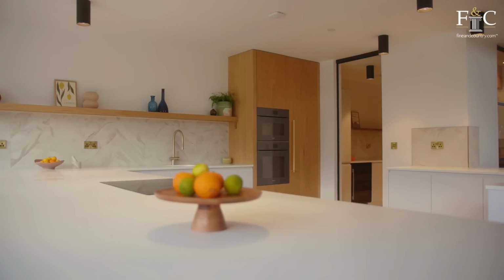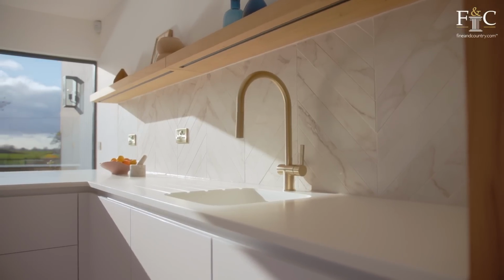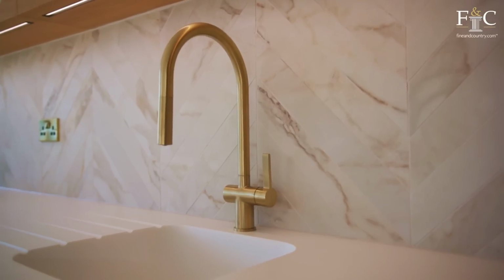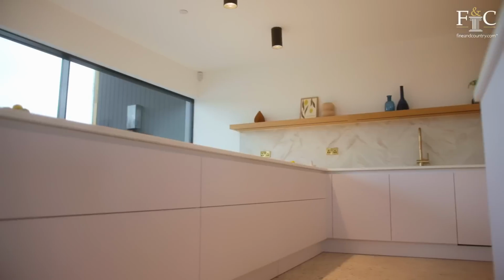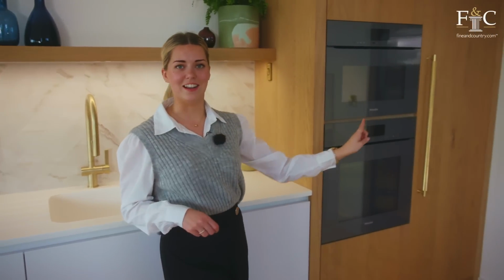There are some really high quality fixtures, fittings and materials in here, including the marble splashbacks, which are complemented really nicely by the brass taps. There is loads of storage in this room and built-in appliances, but the best part for me is hidden behind this sliding door.